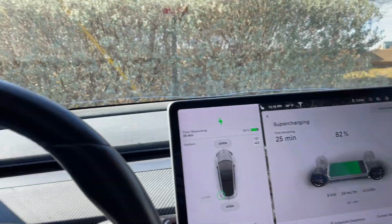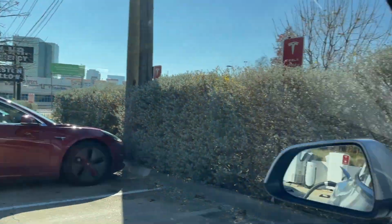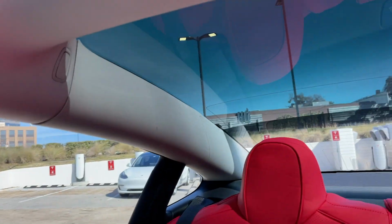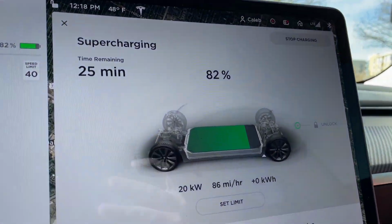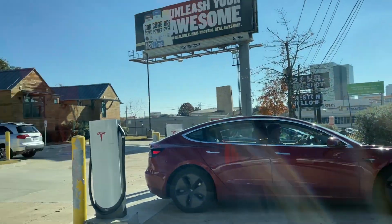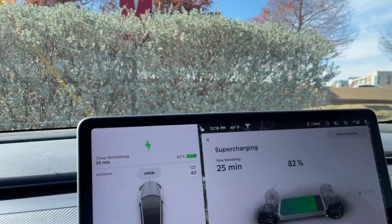So I just plugged in at an urban charger in Dallas, and there's a lot of people here. I think this is a 12 stall. It wraps all the way around back there and around here. I don't need much battery at all. This was kind of just a touch and go stop to just see what an urban charger was like. There's a lot, 4 pull-in stalls and a couple more back there.